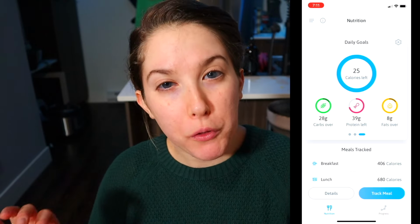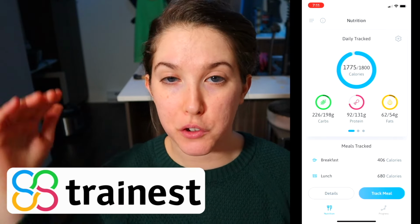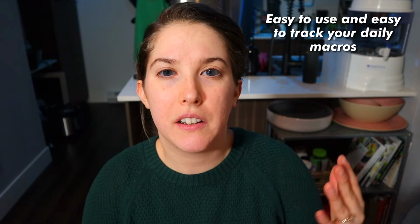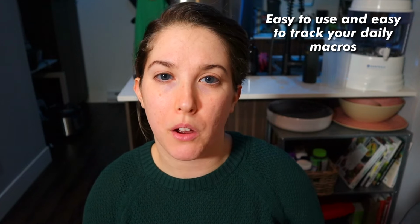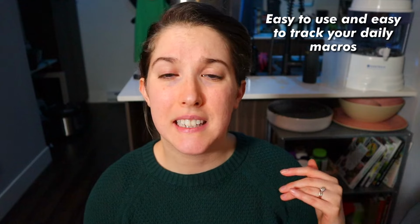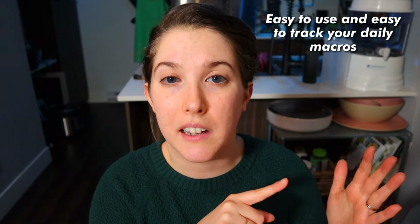Okay, so my overall thoughts so far on using Trainest to track my nutrition on the daily has been very good. I'm really enjoying the app. Personally, I'm finding it to be really easy and really intuitive. There's nothing complicated about the app at all. As soon as you finish a meal or while you're eating it, it takes just a few seconds to plunk all of your ingredients into the app.